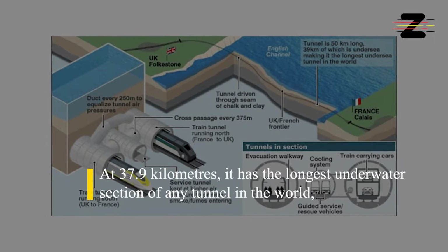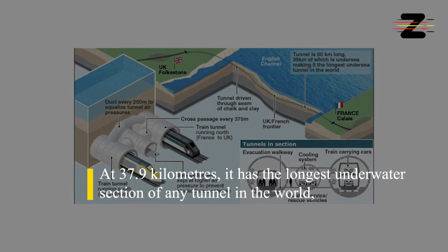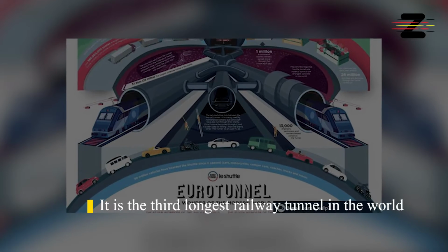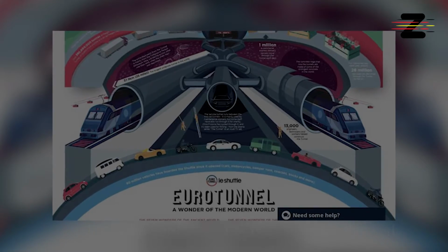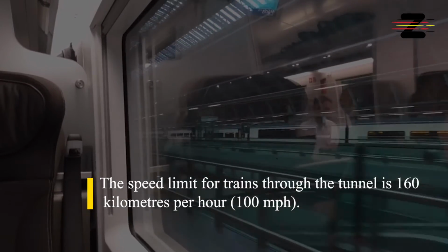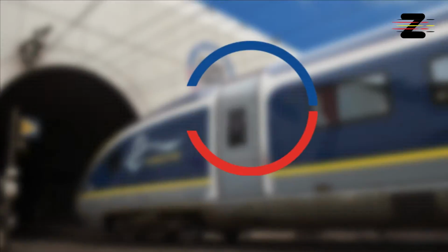At 37.9 kilometers, it has the longest underwater section of any tunnel in the world. It is the third longest railway tunnel in the world. The speed limit for trains through the tunnel is 160 kilometers per hour. The tunnel is owned and operated by the company Getlink.